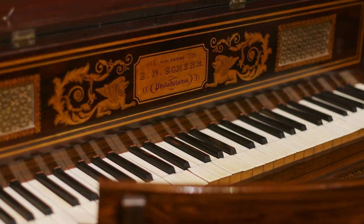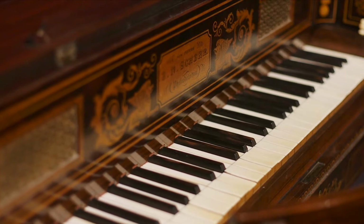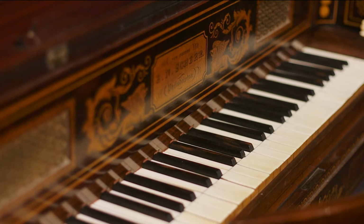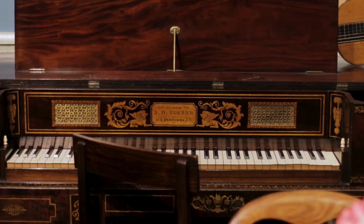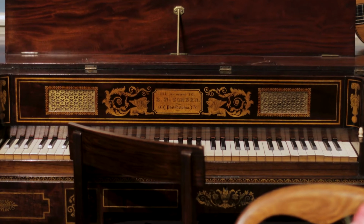The second piano in this display is by the then recent immigrant Emilius N. Schur, a highly decorated and ornate piano from 1825 that conjures the exuberant design spirit of the 1820s in America, with neoclassical motifs over the whole piano and a brown and gold color scheme.